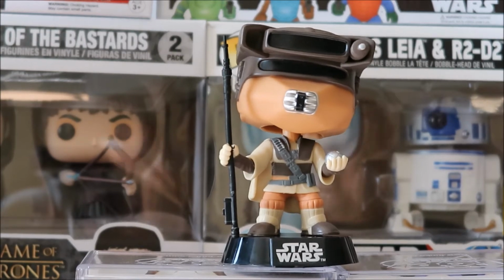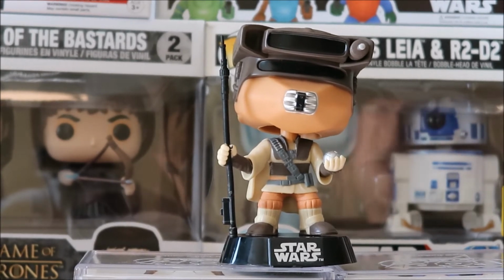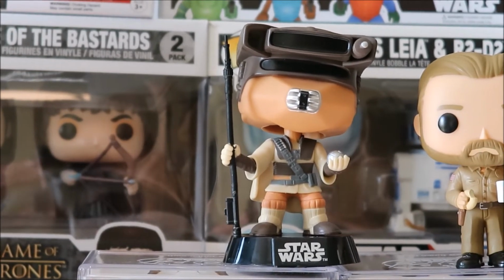You know, I don't really like that. I wish that they didn't have bobbleheads. I'm not into the whole bobblehead thing, but I'm into the Star Wars thing. I know a lot of people are one way or the other with it. Like, I'd rather it just be a regular figure.